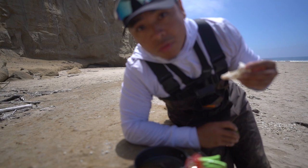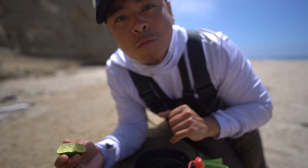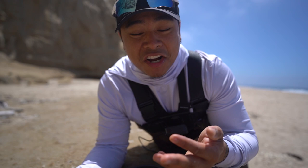You guys want the last bite? Well, sorry, you're not here. I'm hungry. And this tastes so freaking good. Surfperch is honestly such an awesome fish to eat. I low-key wish I had another one, because I would have made a couple tacos, but today, it's a one and done type of thing.